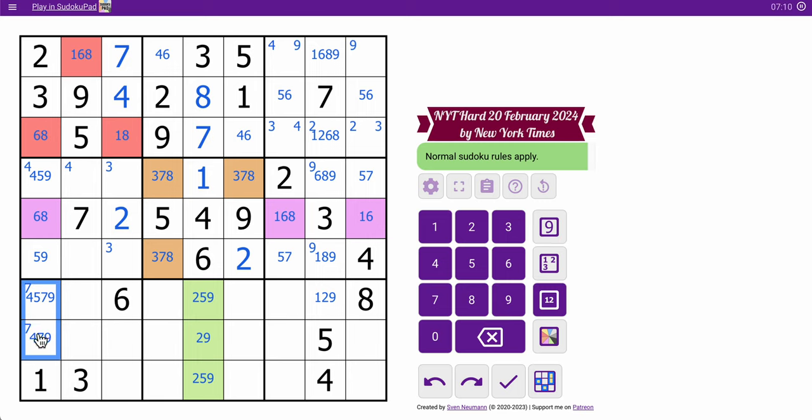Seven's definitely there. We knew that already. We should be getting into some very restricted cells at this point, like that one. Is not any of the odd digits, along with two. This is 4, 6, or 8 explicitly.